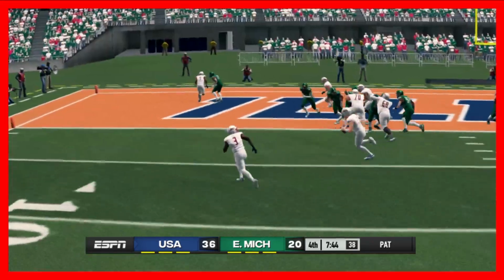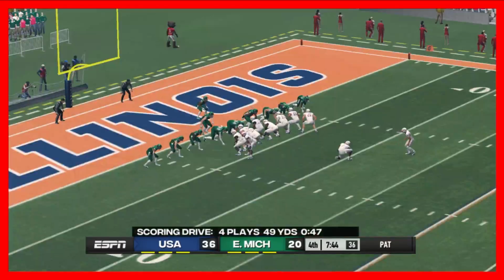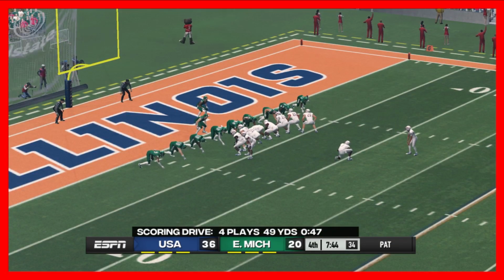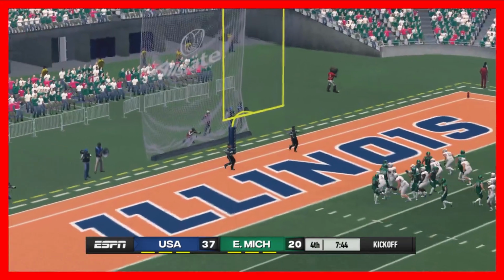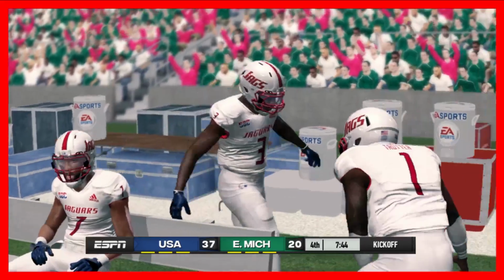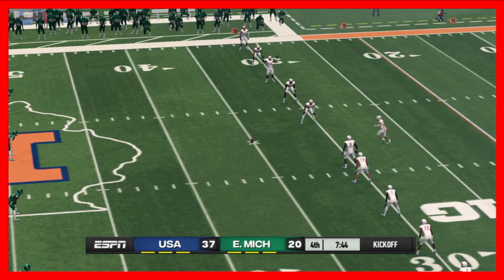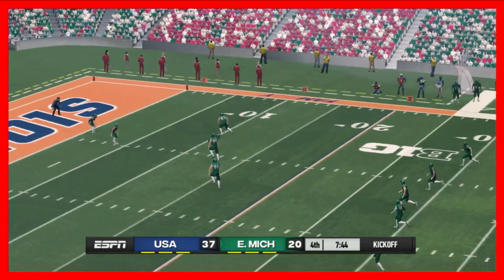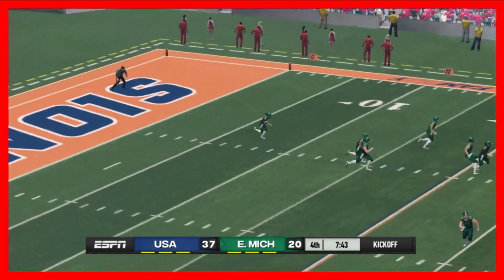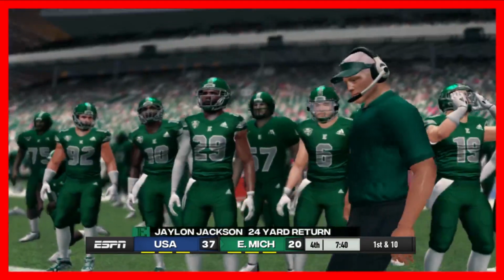Perfect call under these circumstances, confusing them with the option and then getting the football into the hands of the running back. He makes the PAT. They line up to kick this one away. From his own goal line. He makes it to the 25-yard line.